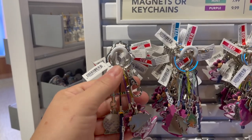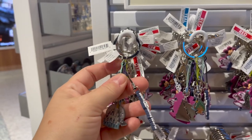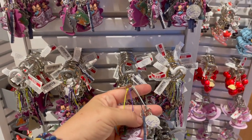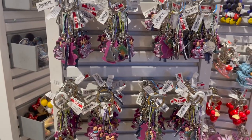So then these are a fun new thing. So these are like charms. So like you could unhook these from here and hook them on different zippers and bags. And you get 1, 2, 3, 4, 5, like 6 charms per keychain for $9.99.